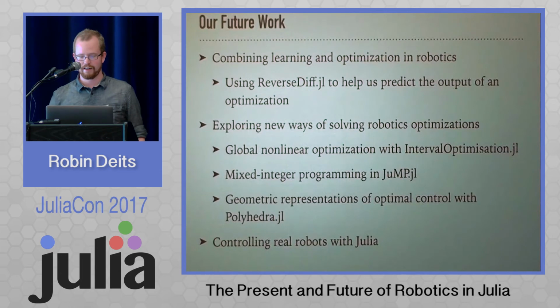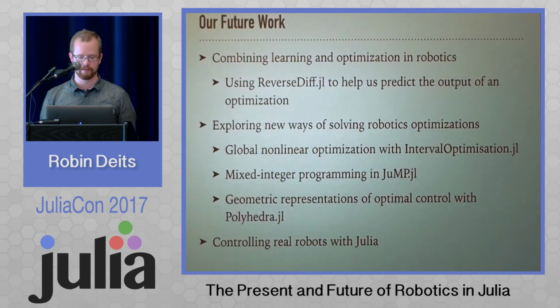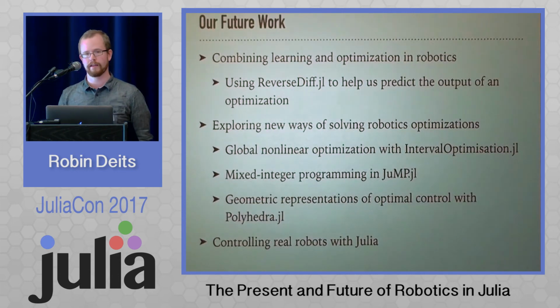Hello again. Beyond just improvements to rigid body dynamics, there's a lot of cool things that we're hoping to do in the future with Julia for robotics. I'm personally working a little bit on combining learning and optimization. Specifically, I spent some time a couple weeks ago hacking together a very, very poor neural network library just based on ReverseDiff, which worked way better than it had any right to. So kudos to Jared for that. And I'm interested in making that better.